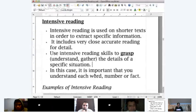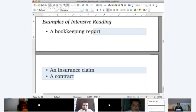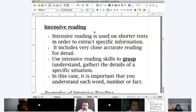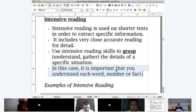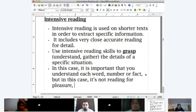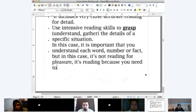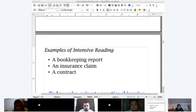Okay. Some examples of intensive reading: a bookkeeping report, an insurance claim, a contract. So intensive reading is different from extensive because this time it's to grasp or understand the details of a specific situation. So you do need to read every single word, number or fact. But in this case, it's not reading for pleasure. It's reading because you need to. So for example, a contract, if you're going to sign a contract for a job, you want to make sure that you know every single thing that's written in that contract.